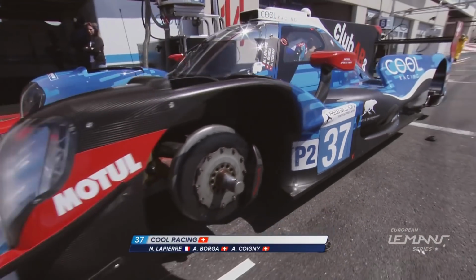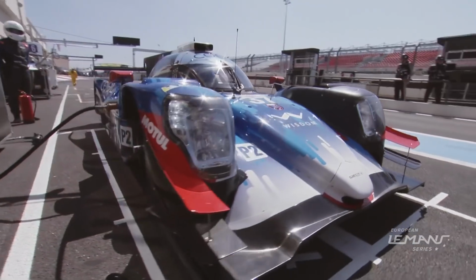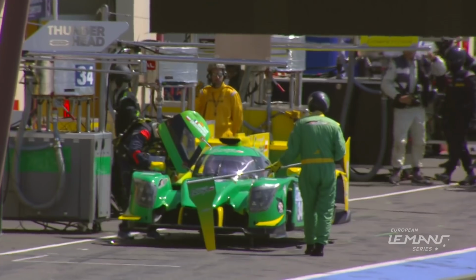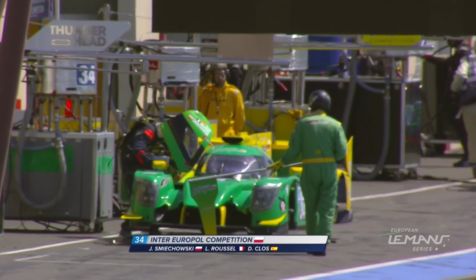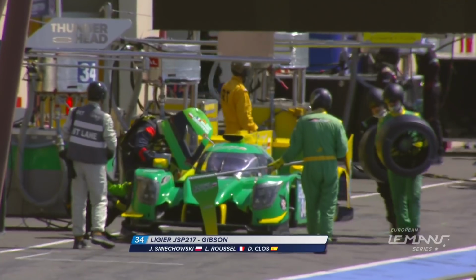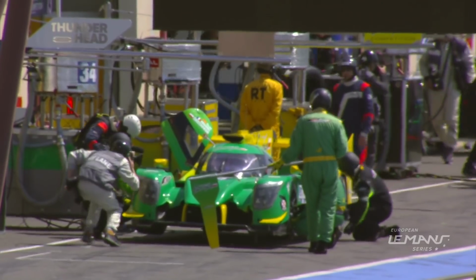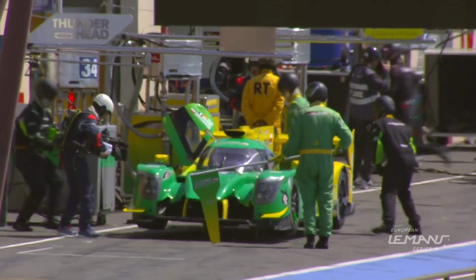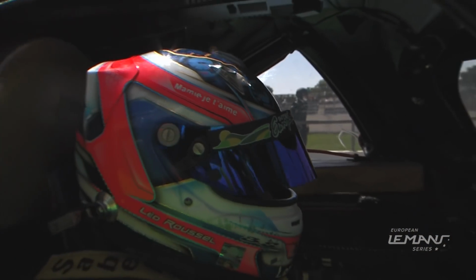Another team stepping up to the LMP2 class this season from LMP3, Cool Racing. We saw their three Ligiers in the Michelin Le Mans Cup earlier. This is their brand new number 37 Orica, and right on cue, that is the ex-Algarve Pro Racing chassis, now in the hands of Inter-Europol competition, the Norwich City LMP2 car. Yeah, isn't that great? And that car in the hands of Kuba Shimowski, ex-Formula 1 test driver Danny Kloss, and ex-ELMS champion, Leo Roussel is the three-man crew for the full ELMS this year. Yeah, and Leo winning that title with Memo Rojas 2 years ago.